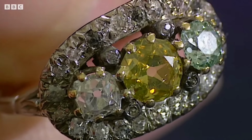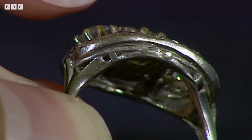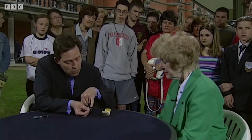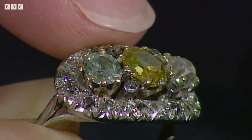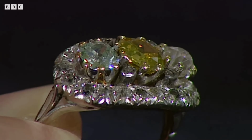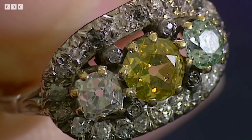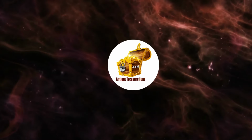The surrounding line of diamonds around the principal three are from a different era. I think it's certainly Victorian, this cluster, with this type of silver setting, this nipped-in setting here. The three principal diamonds are all claw-set stones. At an auction, this beautiful diamond ring is worth, and say hopefully at least £2,500 to £3,000, but it could very well be worth £5,000 with all the right gradings. Well, that's very good news.